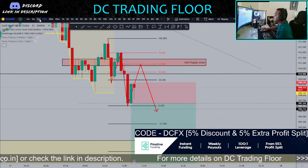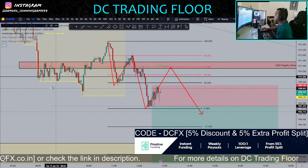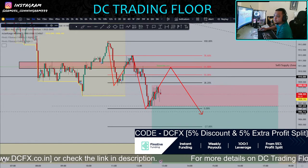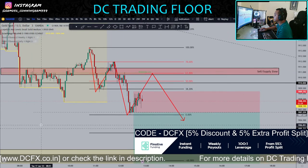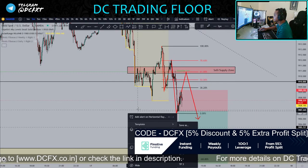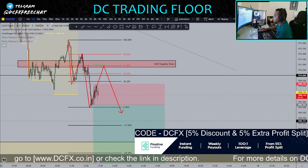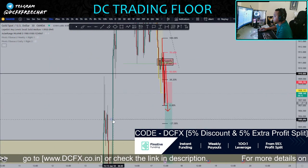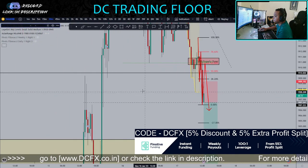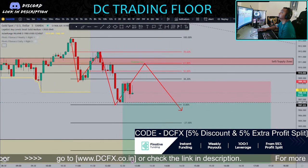Let's see, I would really like gold to come back up and tap it from the 61.8. Yeah, that looks to me like the better trade. I'm scared this thing's gonna flip, just break the low and then go back up. But I've just put a small position on. I don't mind losing 20 pips. If it continues down at volume, it's fine.